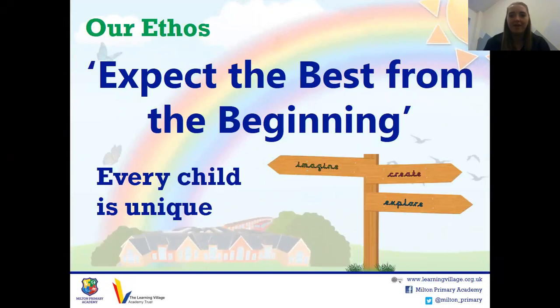So from the beginning of reception, all we expect is the best. We think that your child should have the best start in life and that every child is unique, and that is a big value that we hold in early years, and our ethos is there on the screen for you to see, and hopefully all of the outcomes and the environment will lead to that.